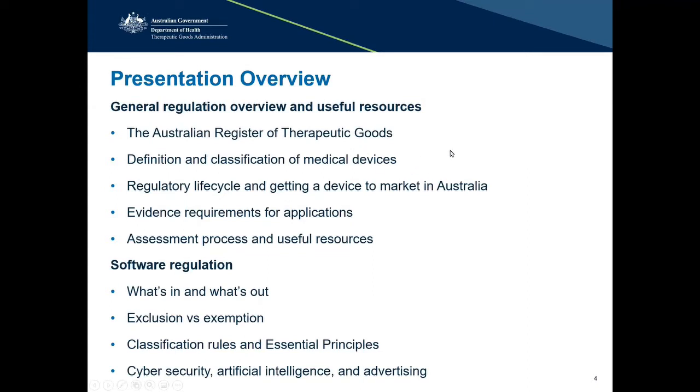Thank you, Tim. And Olivia will be covering what's in and what's out in terms of software medical devices, exclusions versus exemptions. She'll touch on classification rules and essential principles, and lastly on cybersecurity, artificial intelligence, and advertising.